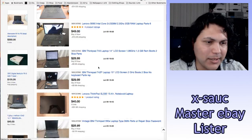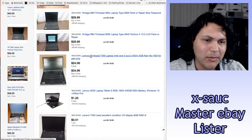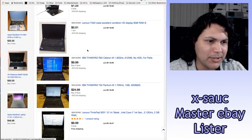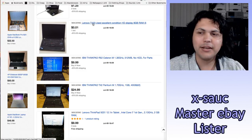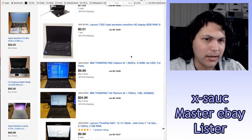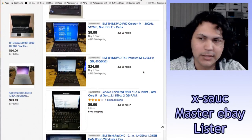But yeah, there's just crap right now. There was like a T60, but they're way too risky to buy. Way too risky. And I'm not even going to try on this T400 because it's going to get sold by the time I try to get it. Can I move this page? I guess I can.